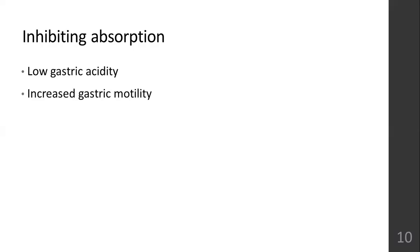Increased gastric motility. Eating too much fiber makes everything from your intestine move very quickly. There is not enough time for iron-rich food to stay in the intestine and be absorbed. Dietary fibers like hemicellulose and all that will reduce the absorption of iron.